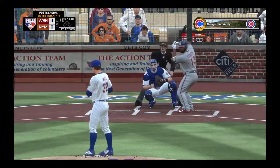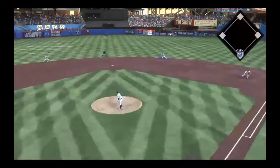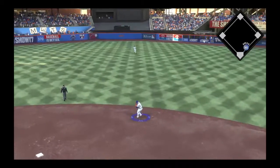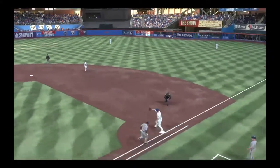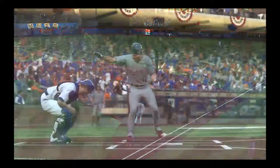game. Second baseman, Howie Kendrick. Hit hard on the ground to second. Throw on to first, and Kendrick is gone. 2 away now.